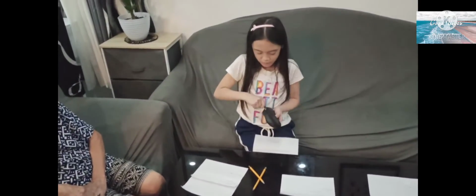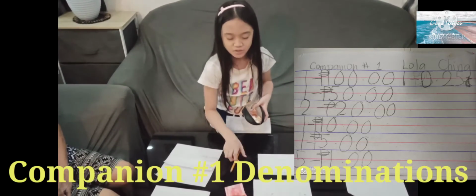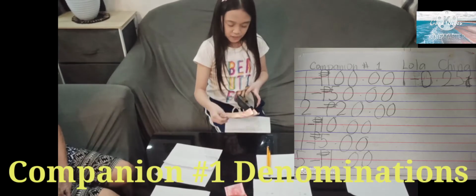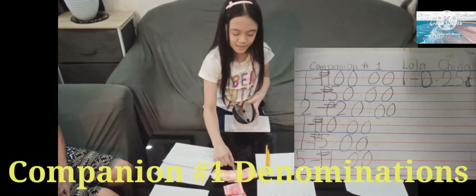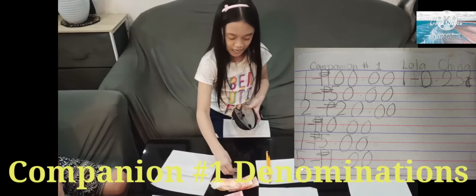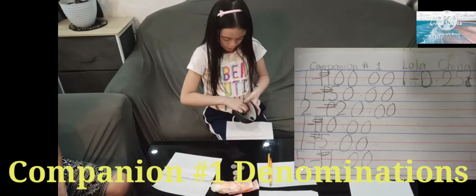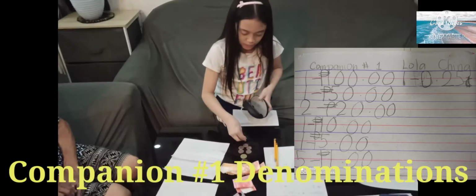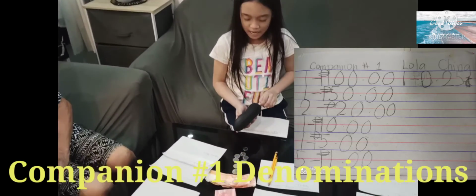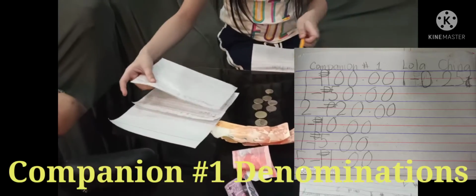Companion number one, Lola Ching, has one piece of 100 peso bill, one piece of 50 peso bill, two pieces of 20 peso bill, one piece of 10 peso coin, one piece of 5 peso coin, five pieces of 1 peso coin, and one piece of 25 centavos. Let's figure out the denominations.